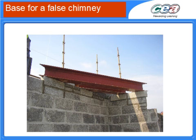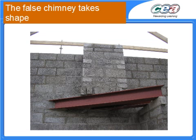Here's a base for a false chimney. You can see the incredible strength of the steel beams being used here. That's the weight of brickwork which is going to go above that. You can see now why it's so important to support properly anything where there's a gap in the wall, such as a chimney breast or any other opening.